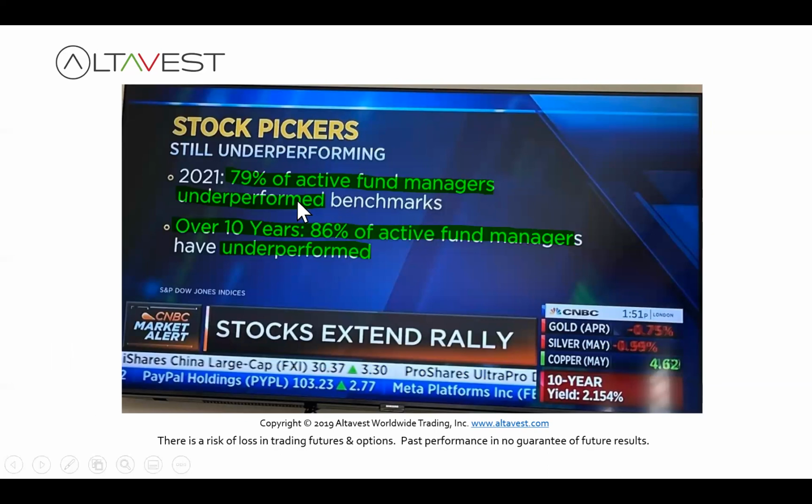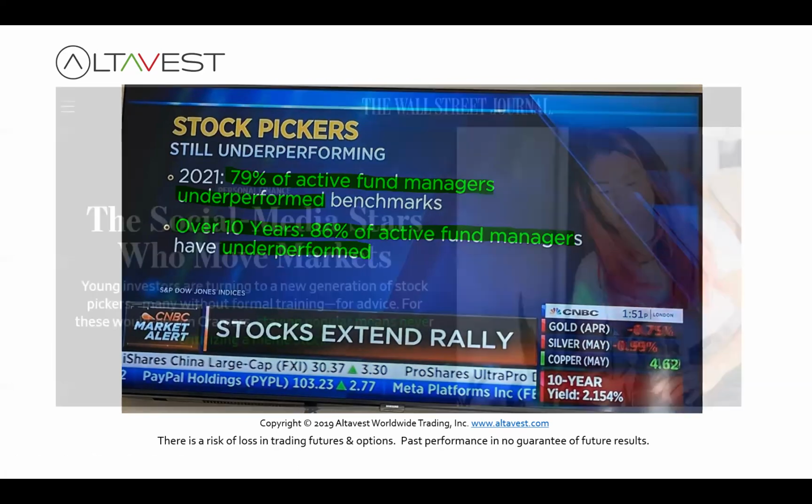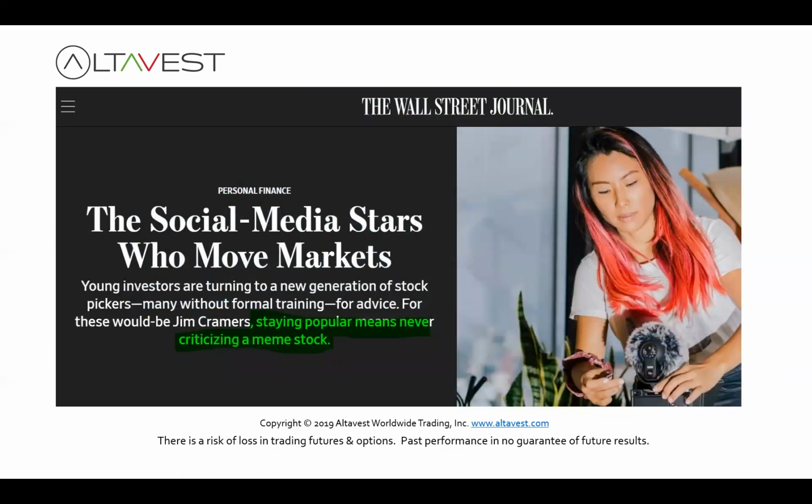But even professionals are struggling. In 2021, 79% of active fund managers underperformed their benchmarks. And over a 10-year period, 86% underperform their benchmarks. So can you look to social media for any help? I don't know if that's a smart idea.